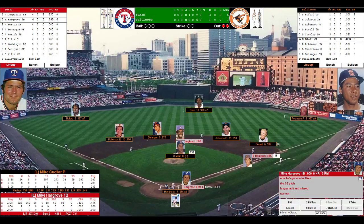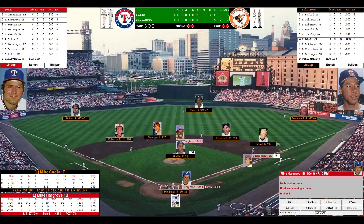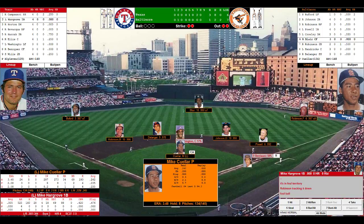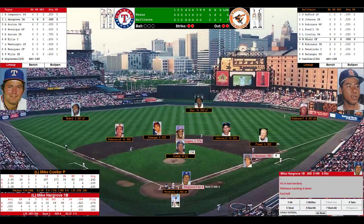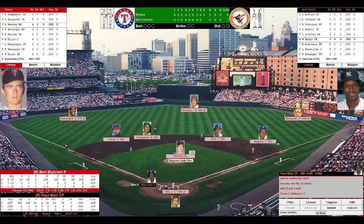Cuellar sets and delivers. Here's the pitch. Hargrove sends that ball to right field, but foul. The count now goes to no balls, 2 strikes. Cuellar in the driver's seat. Cuellar's up to 134 pitches here in the top of the 9th with 2 outs. He's good for 140. He sets and delivers. And Hargrove sends that ball to Buford, who makes the catch at the warning track in left field, inning over. So that was a huge squander by the Rangers.